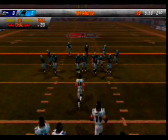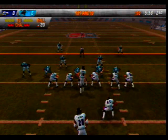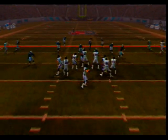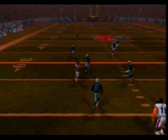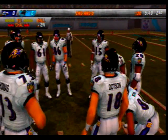First and 10. The Panthers come out in a 4-3. Gets rid of it, and it's caught. Johnson comes up to make the play. Wynn makes the catch, but doesn't get very far. And that's the mark of a solid defense. They close in on you in a hurry, and they don't miss tackles.